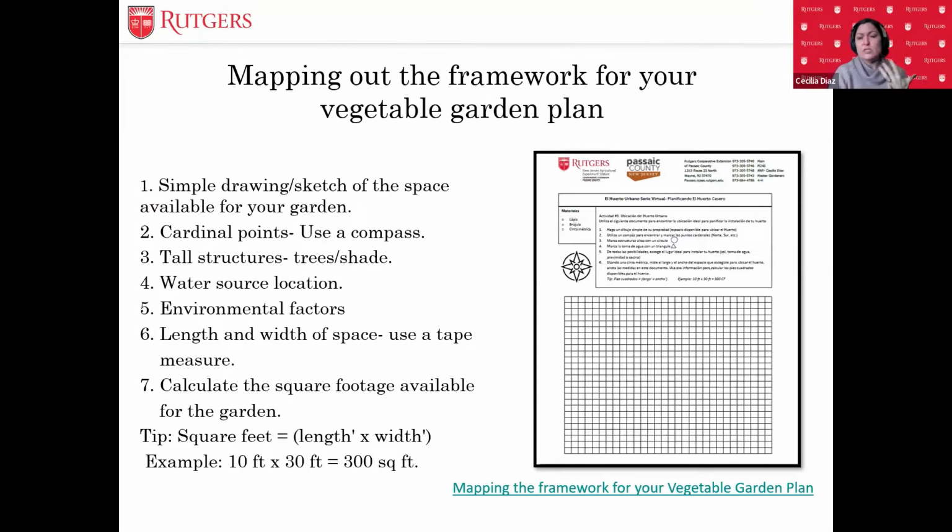But you want to take a compass because you want to double check the cardinal points within your site. All right. If you have a smartphone, you have a built-in compass, you just have to make sure that you calibrate it before you use it. If not, you can use Google Earth to check out your property. So definitely you need to check your cardinal points in that site and you want to write it down. You want to make notes within that map of any tall structures, as we discussed prior, any tall structures that can provide shade to that particular area.